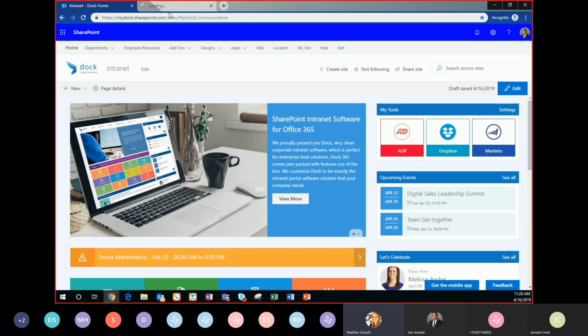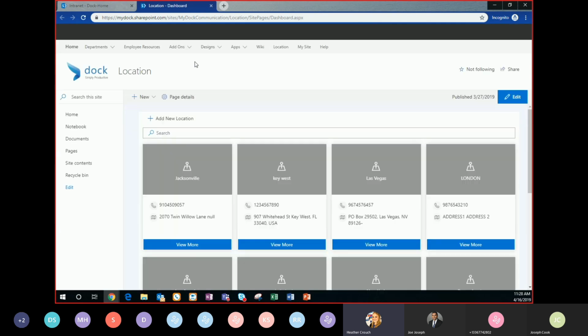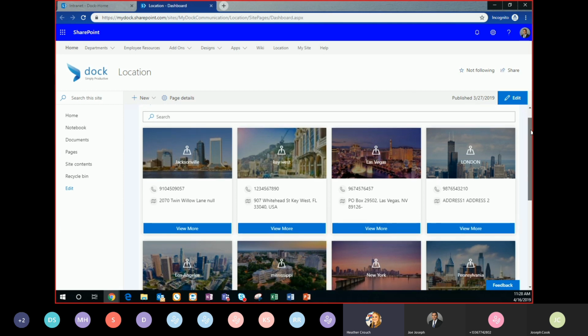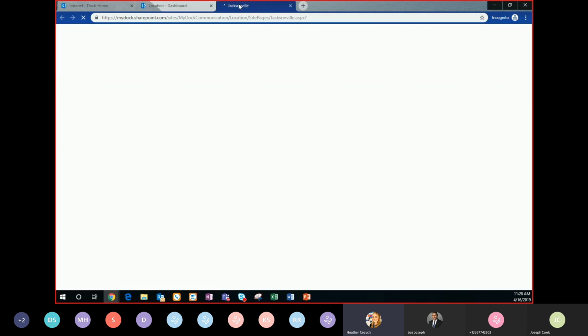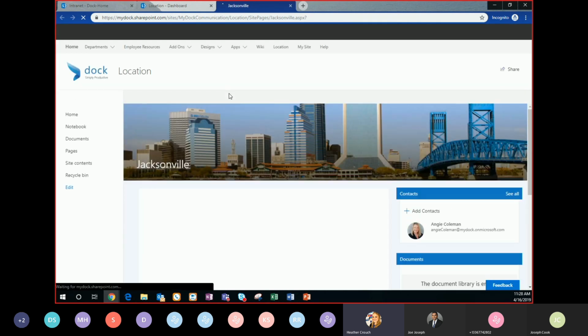So the next thing I'll go into is the locations portal. A lot of different clients that we work with have numerous locations. You definitely want to make sure you have access to communicate with those employees regardless of where they're located. So what we did is we created the locations portal. As you can see, it's just a basic dashboard of different locations. And we'll go into Jacksonville, since that's where we are located, just to give you an idea what the locations portal may look like.